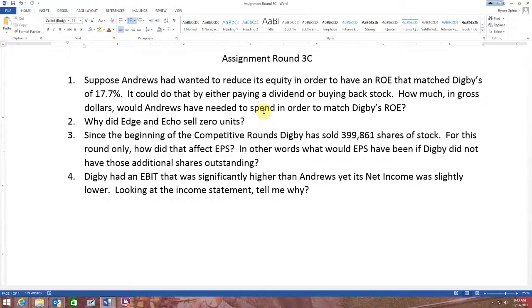Now the question is, that's just a three-legged equation, a very simple one. So you know a couple of the pieces of that, right? I've given you the ROE we're striving for. We want Andrews' ROE to be 17.7, so 17.7% is equal to net income over equity. Well, we know our net income and it won't change. It doesn't matter what we do with dividends or buying back stock. That has absolutely no impact on net income. It's an after-the-income accounting. So your net income isn't going to change, so then your equity is going to change, right? And it's just a simple matter of doing the math in that case.